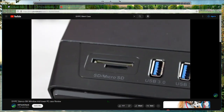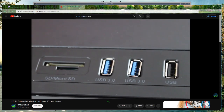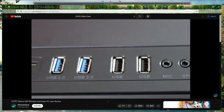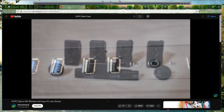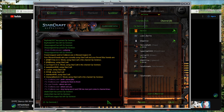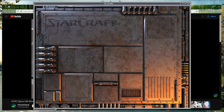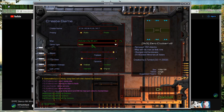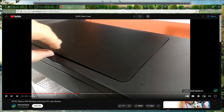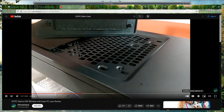One thing I wasn't too keen about when I was first looking at this case was having the I/O on top facing straight up for fear of the ports collecting dust, but DIY PC provided a really simple solution. A handful of rubber dust covers made for each port can be inserted when you're not using those ports, which I thought was a really nice add that some manufacturers would not think about for the long-term ease of use of their cases. Along the top are two removable push-tab panels with the same dense sound dampening material on the bottom as the front door.